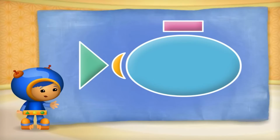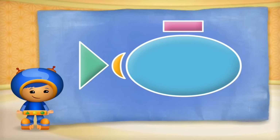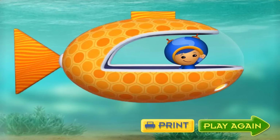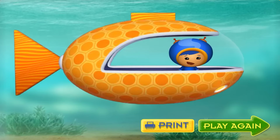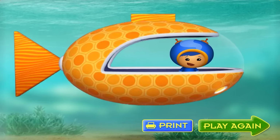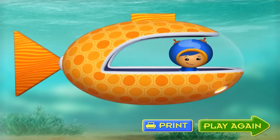Now, to turn these shapes into a super submarine, sing Super Shapes! Super Shapes! Friends, you're great at finding shapes. You're a mighty good builder, Umi friend. Click Print to print your collector card. Or to play again, click Play Again.